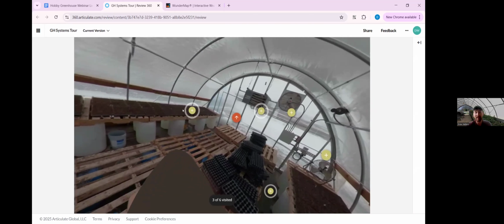The benches that they have for starting seeds are fairly simple. They just have pallets on top of these 55-gallon drums that are filled up with water. You might see those in some greenhouses. Those add a little bit to the thermal mass of the greenhouse and help modulate temperature extremes. They collect all the heat during the day, and then they slowly release that during the night.